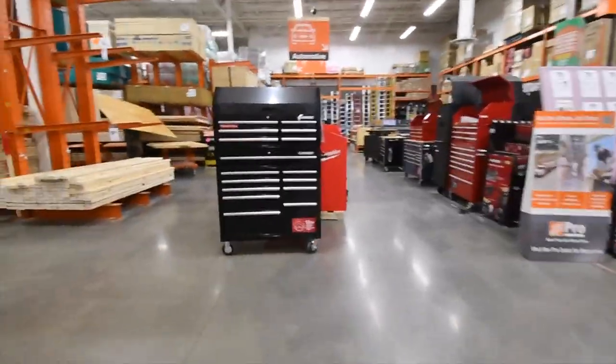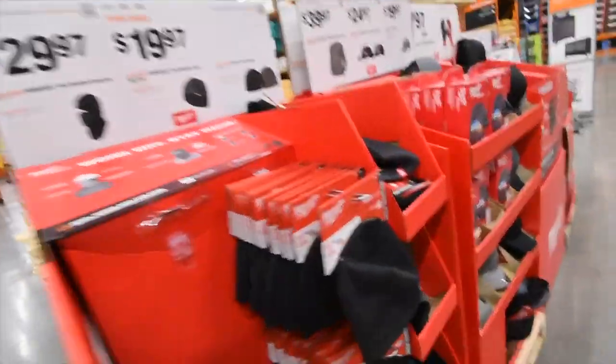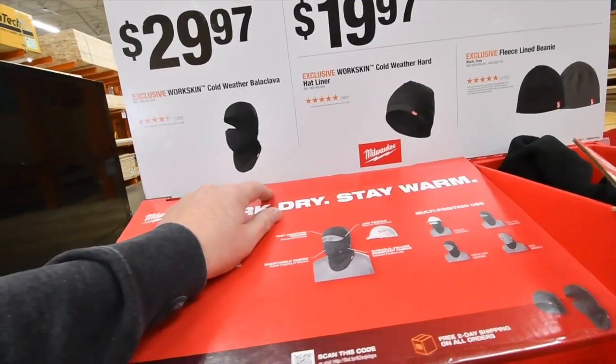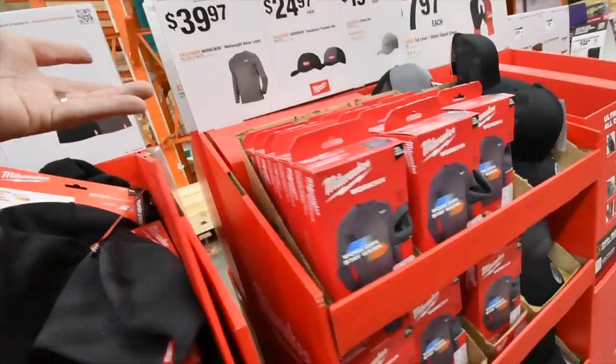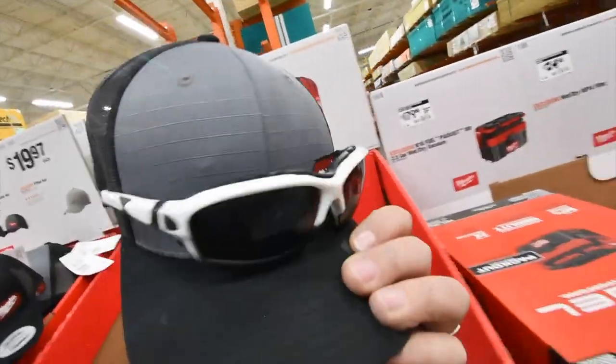Anything over here? Gotta love their hats. I do have this. I love Milwaukee hats. I do, I'm wearing one right now.